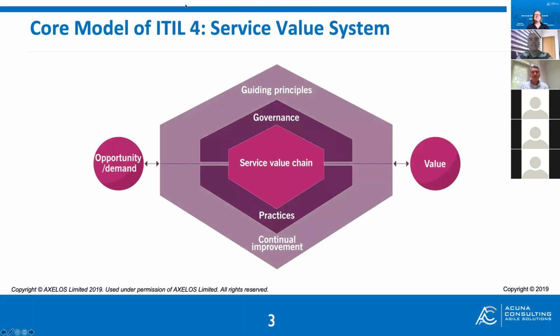Yes, thank you. Starting with the core model of ITIL4 that is shown in this slide. We call that the service value system. When you look at that service value system, you can look at it as the business model of service management. A business model is normally showing the key components that you need to take into account to run your business, and you can compare that with the service value system in ITIL. So actually, this model shows very briefly what kind of key components you should take into account to transform any opportunity or demand on the left-hand side into valuable outcomes on the right-hand side. And the key components are guiding principles, governance, the service value chain, the practices, and continual improvement.